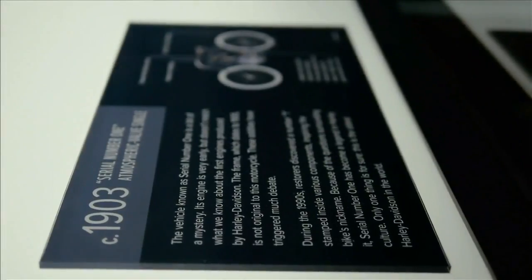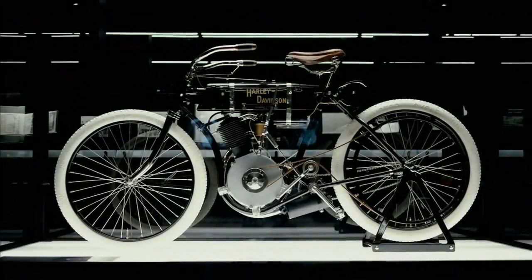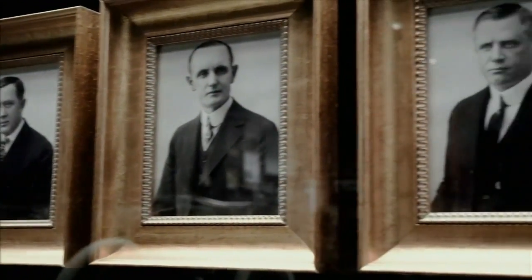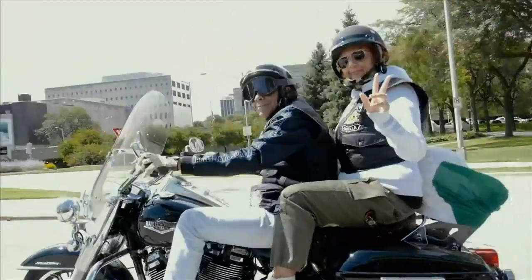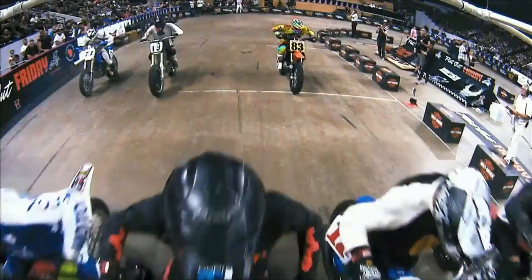Years ago, two men, William Harley and Arthur Davidson, had a simple idea: attach a motor to a bike. Little did they know that concept would give birth to a culture all its own. In celebration of an American icon, bikers have gathered from near and far to test themselves and the clock.